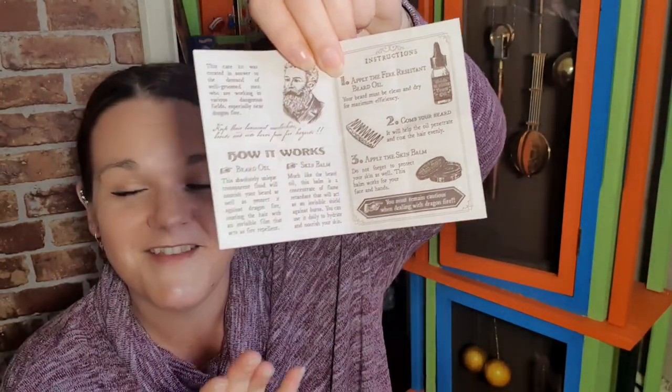And then, okay, so we've got, this is so cool. It's like a little cheat sheet on its own. So this care kit was created in answer to the demand of well-groomed men who are working in various dangerous fields, especially near Dragonfire. Keep their luxuriant mustaches, beards and sideburns from fire hazards. How it works, beard oil. This absolutely unique transparent fluid will nourish your beard as well as protect it against dragonfire, so you put it on before you go in with the dragons. Coating the hair with an invisible film that acts as a fire repellent.